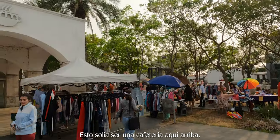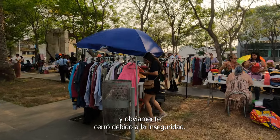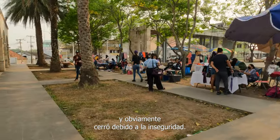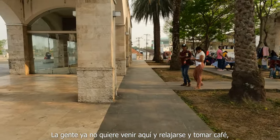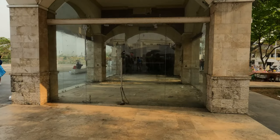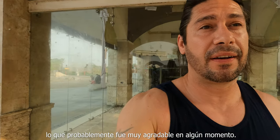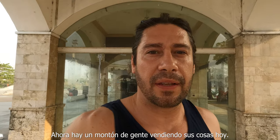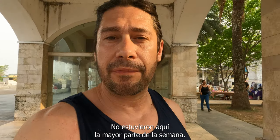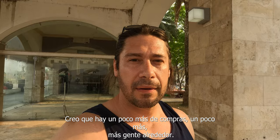There used to be a coffee shop up here, a super nice coffee shop, and then obviously it closed down because of insecurity. People don't want to come here and chill out and drink coffee anymore. This was probably so nice at one point. Now they have a bunch of people selling their stuff today. They weren't out here for most of the week. They're just out here because it's the weekend, I think. There's a little more shopping, a little more people around.